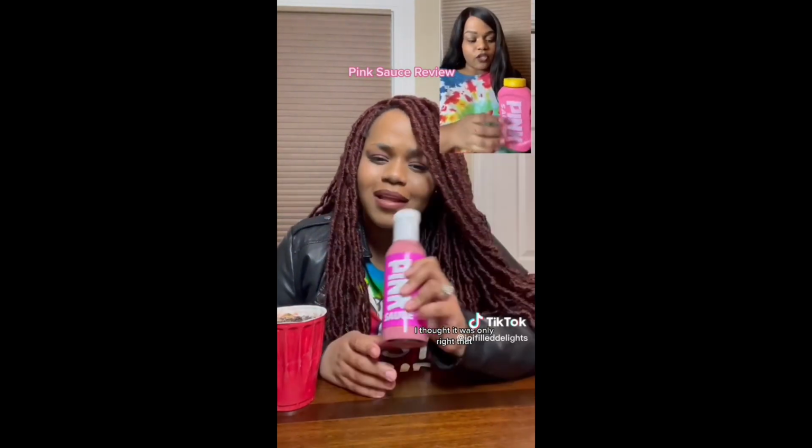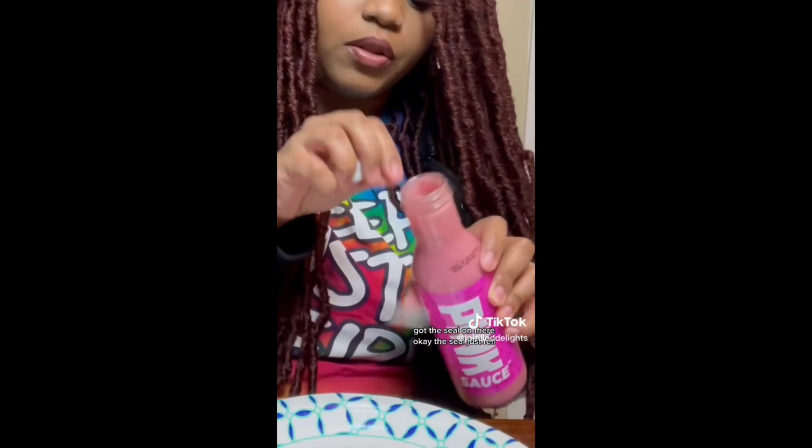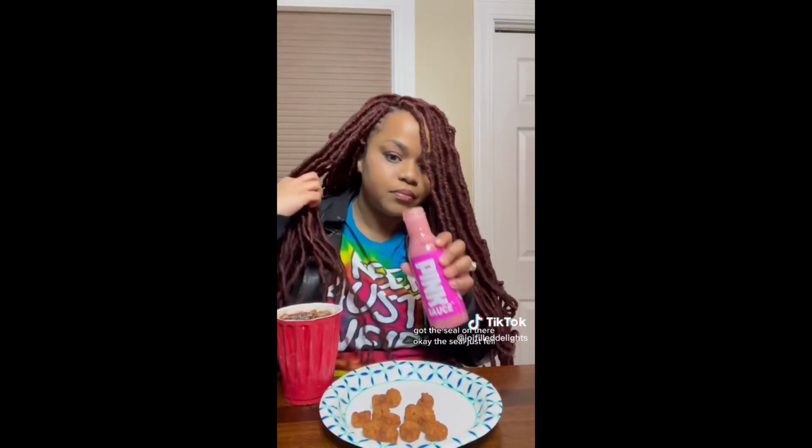Y'all, so when this pink sauce drama first went down a few months ago, I made this pink sauce cake. I thought it was only right that I just try out the new and improved redeemed pink sauce. Then I have some popcorn chicken from Walmart. I wanted chicken tenders, but they didn't have any. So let's try it. Oh, got the seal on there. Oh, and the seal just fell.